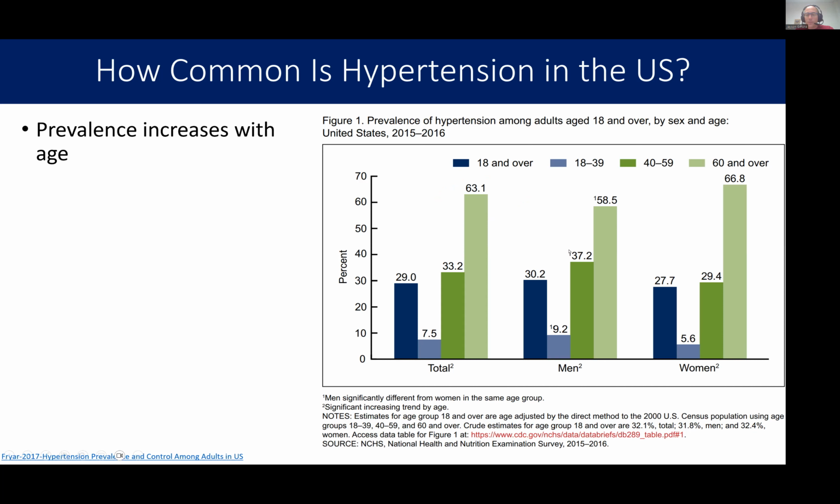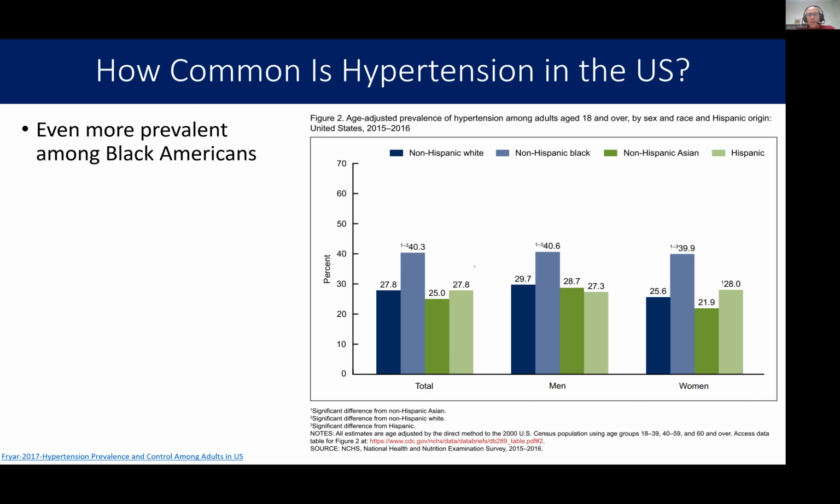And it's roughly equally prevalent between men and women. Interestingly, in the US, some demographics are more affected by hypertension than others, but keep in mind, it's extremely common no matter what. It's about a third of all adults in America, but among the Black community it tends to be more prevalent, with 40% of Black Americans having hypertension versus 25% of white and Hispanic Americans. And for men and women, we see the same pattern. So it's very common in all people, but can be extremely common in some populations.